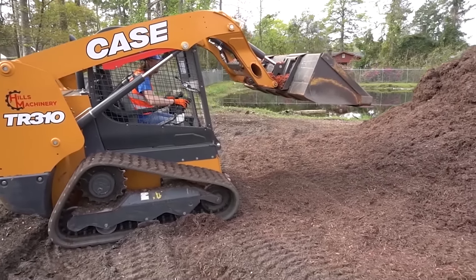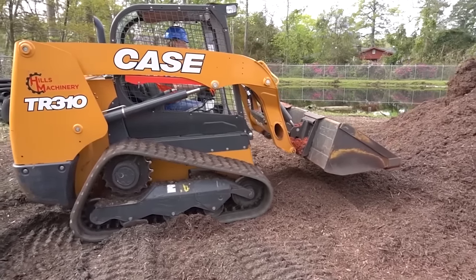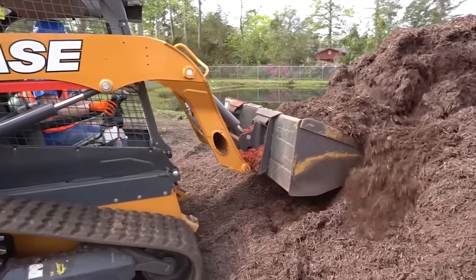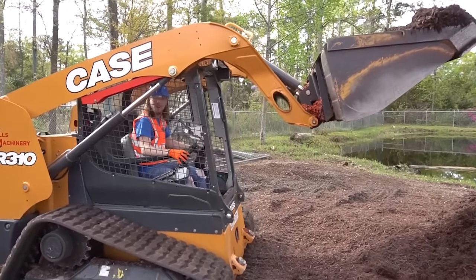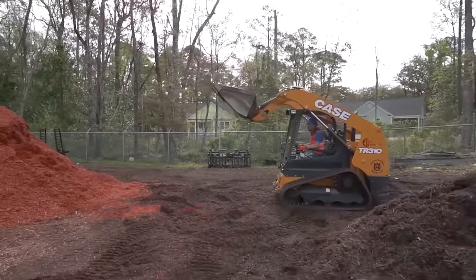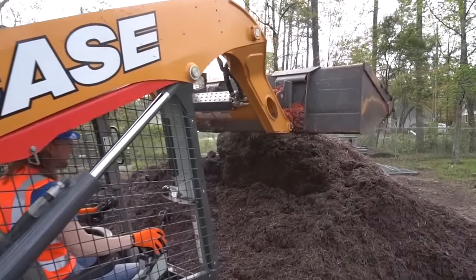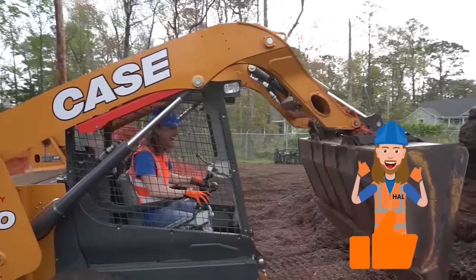Drop our bucket down. Oh yeah. Oh yeah. Check it out. We've got some more mulch. Oh yeah, truly awesome!